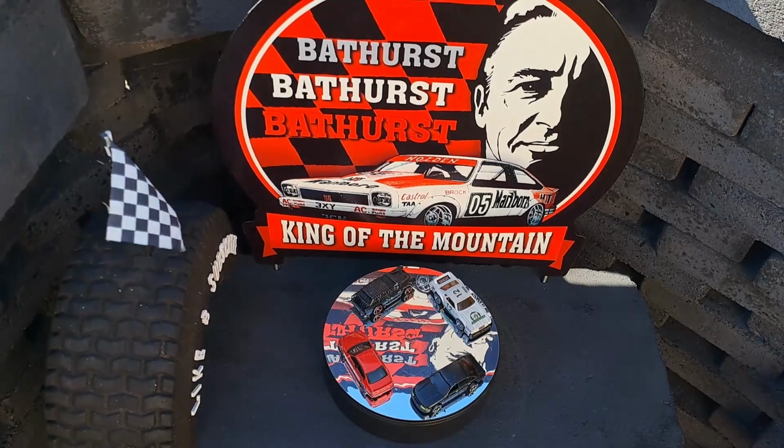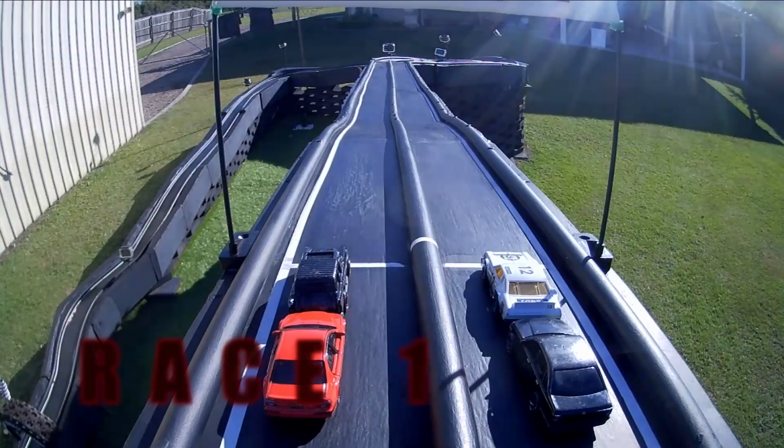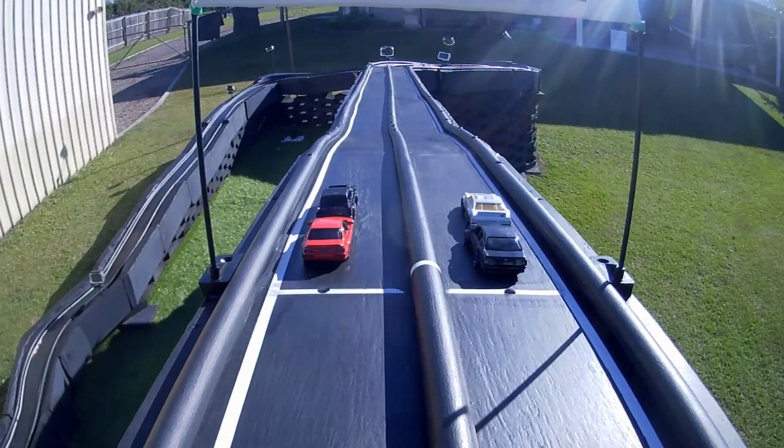Is it too much to ask to top the first one? Because that's pretty damn good. Let's hope someone gets a clean sweep, because I love clean sweeps. All right, they're awesome. Race 1, here we go, and away we go.